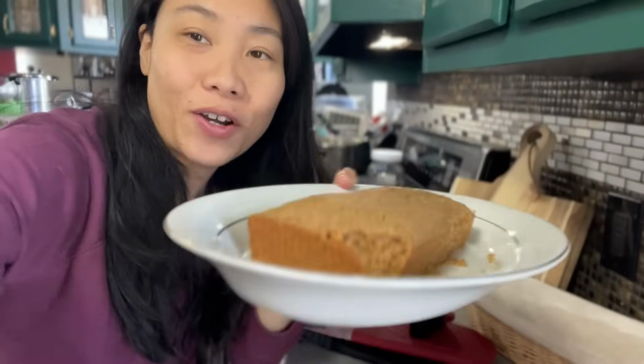As you can see, this is the first loaf. This is the very tiny loaf. And this took about 35 minutes. However, the other one is a little bit fatter, so we had to put it in for a little bit longer. It's still cooking. This is the second time we took it out and it's not done yet.